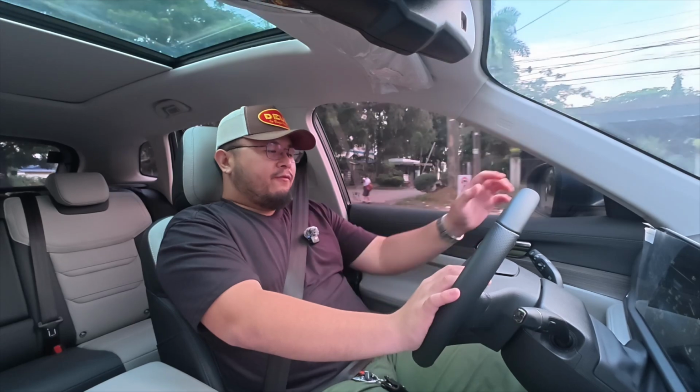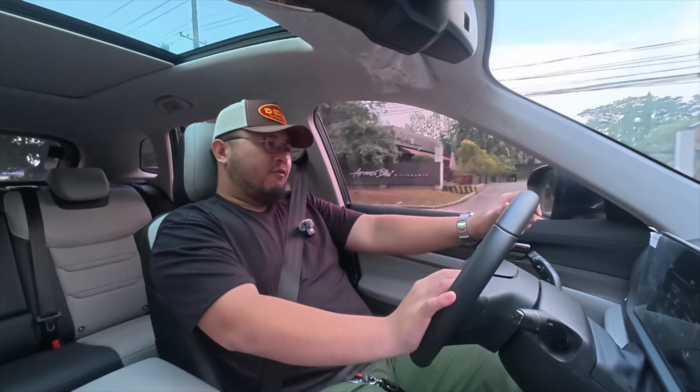I think the Ford Territory might have overdone it in terms of the brake pedal feel. But in terms of stopping power, the stopping power is more than enough for the car. And now let's move to the suspension. And I can say that the suspension of the Ford Territory is actually very well designed.